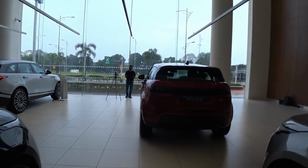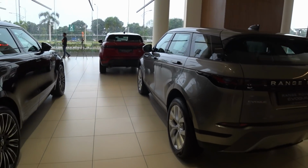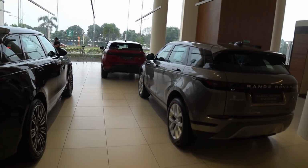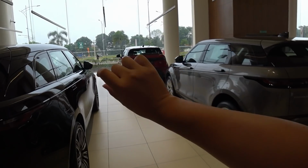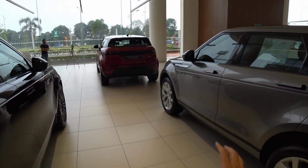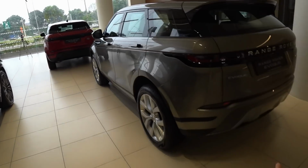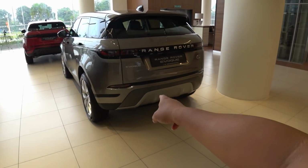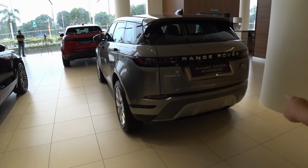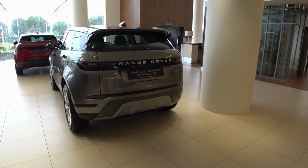Okay, now we look at the rear view. The R Dynamic trim there, with the black pack, has a fully darkened lower bumper trim. This one, once again, has a slightly more rugged appearance to it, which honestly I think is a more visually appealing design to me.